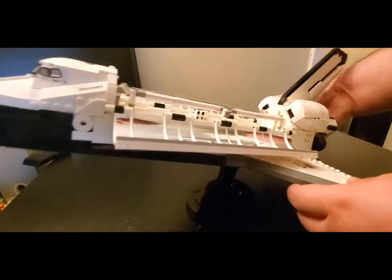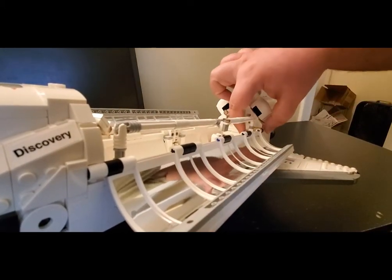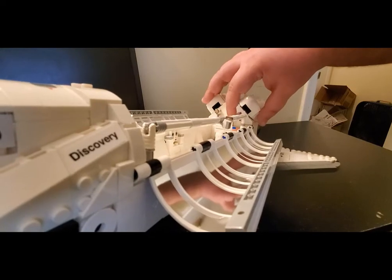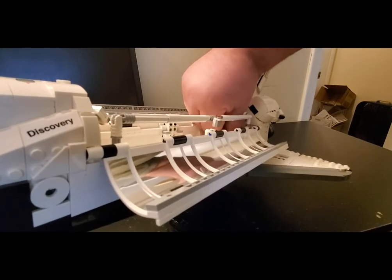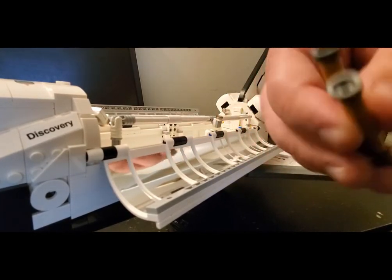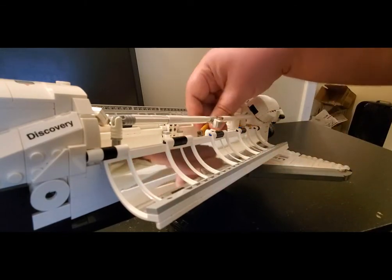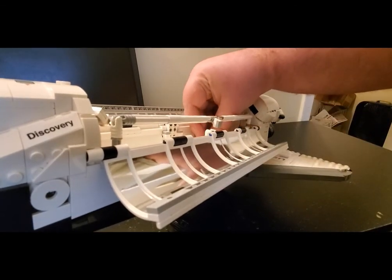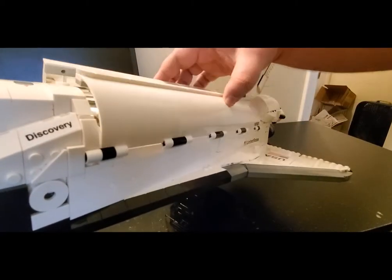On the back portion here, there is a small flag. I don't know if you can tell on camera here the way I have this angled. Small flag print in there. These two little pieces are actually used to indicate the rolled up solar panels when you put the shuttle or the Hubble Telescope inside the bay here, because the other panels won't actually fit properly, so you can just store those there. Go ahead and close up the cargo bay.